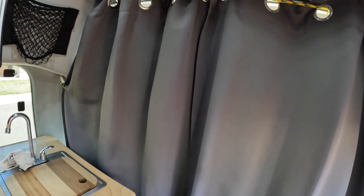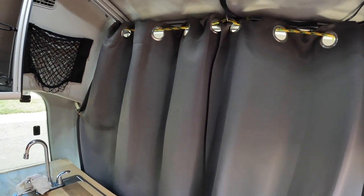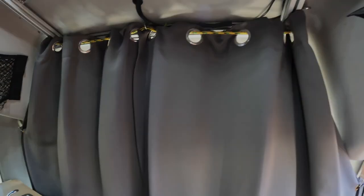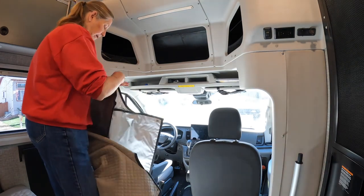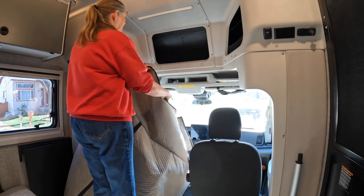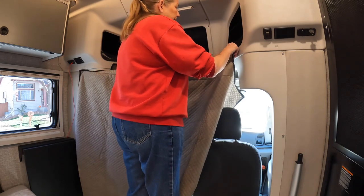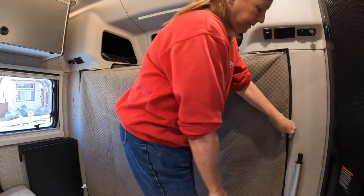We usually close those at night, and that really kept drafts from coming in on a cold night especially, and also helps keep the heat out if it's hot, but we're more likely to use it in the cold. Now this is the insulating curtain that Winnebago provided, and that just snaps into these snaps all around the back of the cab, and it goes up fairly quickly. Not too bad. And it snaps down the side.